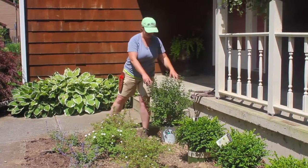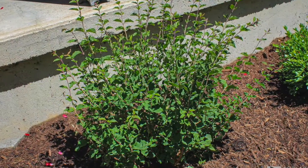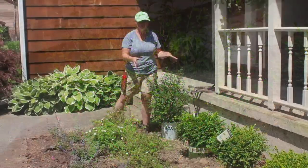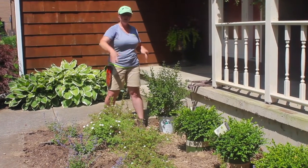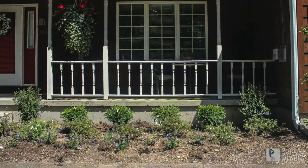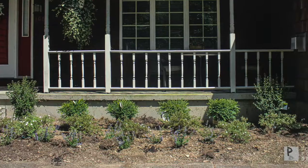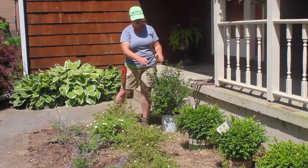So this guy here is Bloomerang Lilac. This one's been out in the trade for a number of years. It has profuse purple, very fragrant blooms. I wanted him right here on the corner as part of the welcome into the house, and then I mirrored him on the other end. I've got a low row of hedge boxwoods. Again, I know we pulled some out, but they were a much bigger variety. These ones we're gonna keep much smaller.